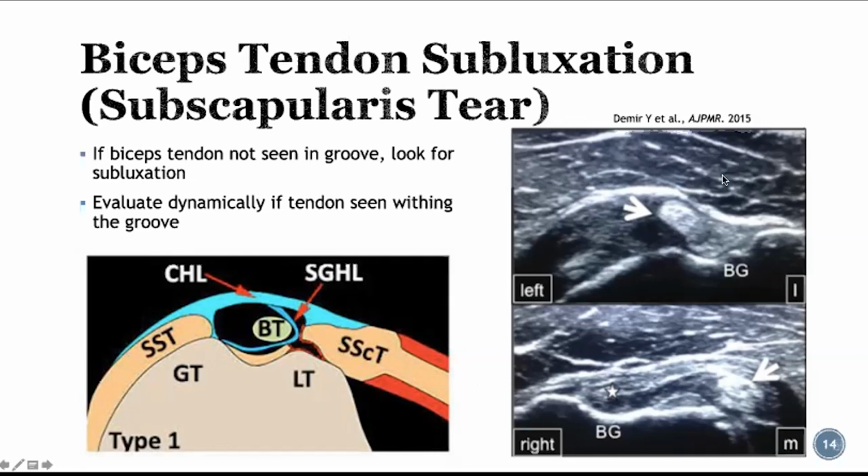So this is an image that's been previously published, and at the top they are showing the normal left side with the subscapularis tendon here and the biceps tendon almost perching, but pretty much maintained within the groove. And then if you look at the other side, you notice the groove is empty and there's the biceps tendon here with no subscap fibers coming down and attaching onto that lesser tuberosity.